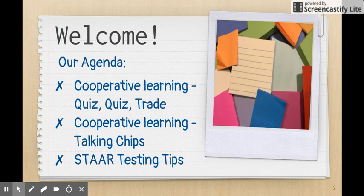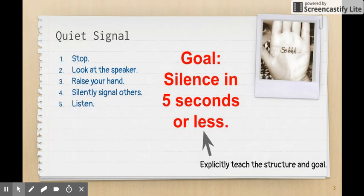And then finally, with STAR testing week getting started next week, I wanted to share with you some tried and true STAR testing tips that I gathered from my own personal experience as well as from several other veteran teachers.